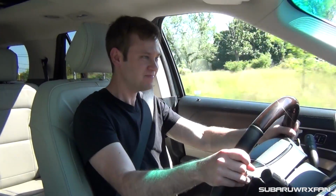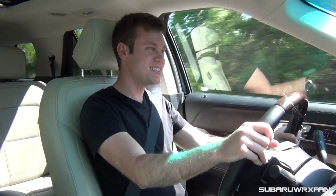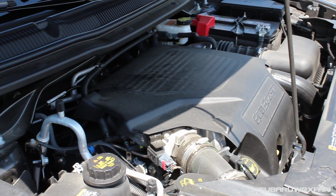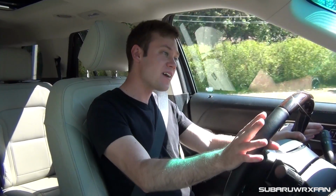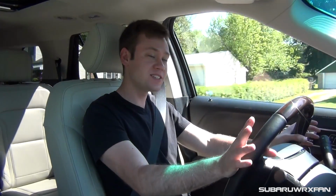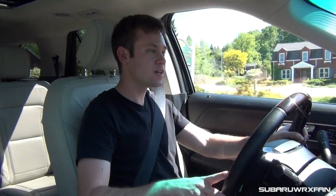Okay, it pulls pretty strong. So this thing has a 3.5 liter EcoBoost V6 engine that does 365 horsepower and 350 pound-feet of torque, which is a pretty good amount. I mean, this is a heavy SUV at around 4,900 pounds, but it gets it up and goes pretty well. So 0 to 60 time is around 6.3 seconds roughly, and so very respectable performance.